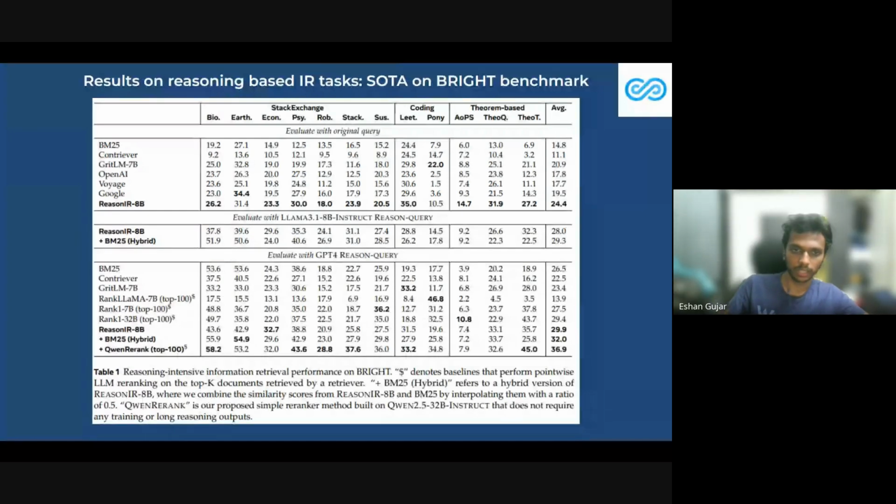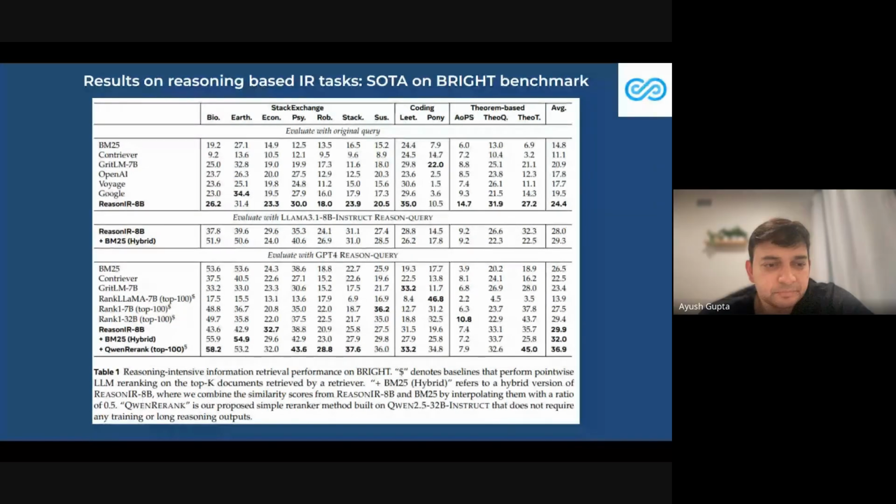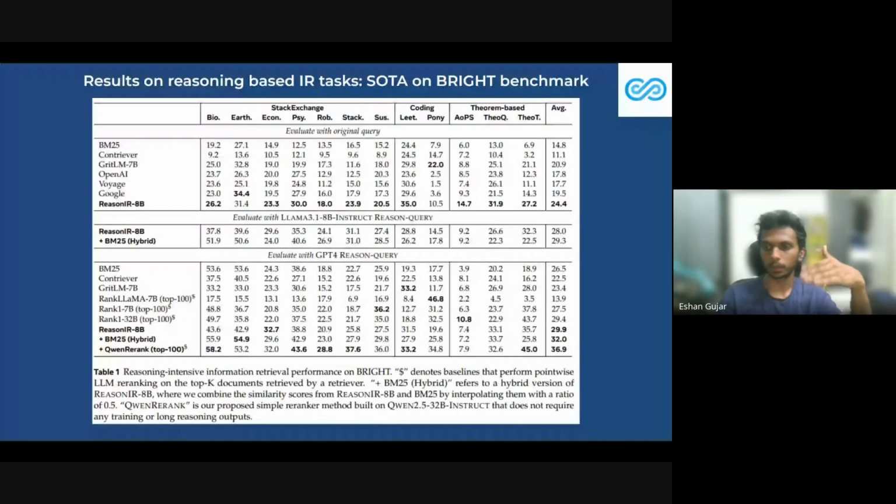The reason query here is to show that existing models fail on reasoning-based queries. Like I said in the first slide, these models are conditioned to queries averaging about 2021 tokens. So when they see queries from BRIGHT, which average around 190 tokens, they're bound to fumble. Even if you try to enhance the query, even if you give it little hints with GPT-4 and refine it, the performance is not able to match what ReasonIR was able to achieve.